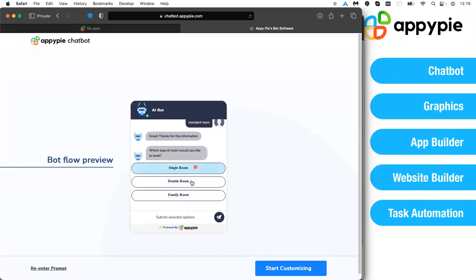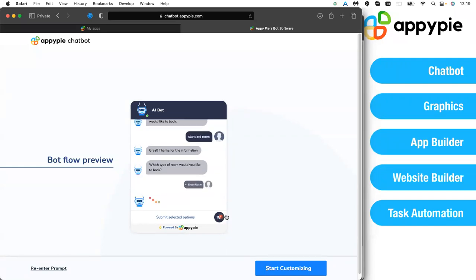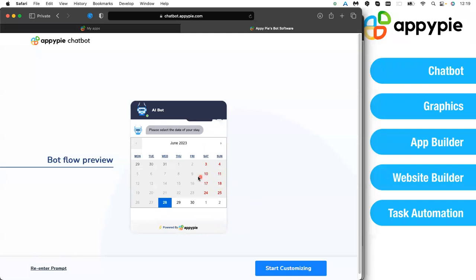Okay. Then it asks you more questions. Again, these are all samples. We can edit the flow of this bot later on, and we can change these as well. So this is just for example purposes and testing purposes. So I'll just do single room. Okay. Then it's going to ask you what date would I like to stay there. So let's just say this is for Saturday.